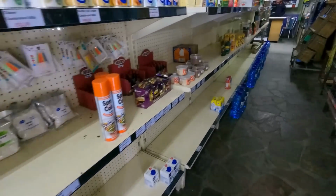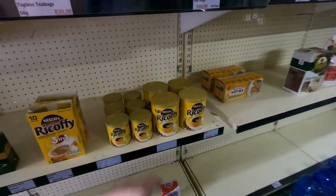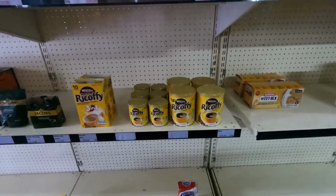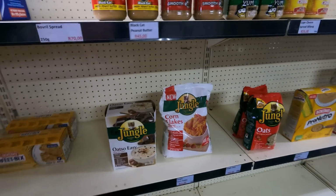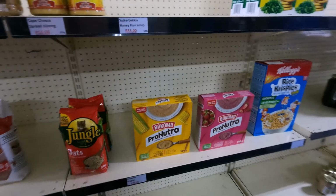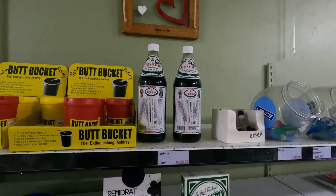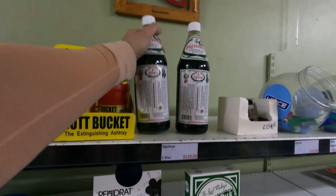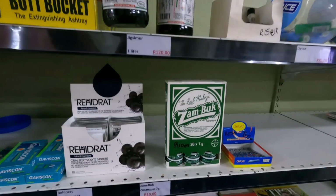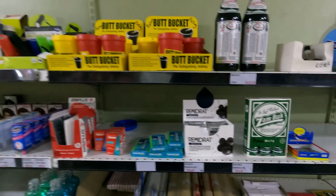Just going through here, you've got the Ricoffy, very South African as well, 80 rand. Jungle Oats, all stuff you don't get when you live in England. And Pro Nitro, 70 bucks. Oh, check this out, Rumour. That is not something I've seen before, but it definitely caught my eye. Some sort of health drink. And the old Zam-Buk salve you find here.